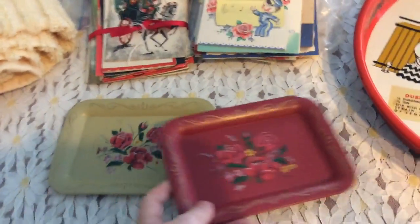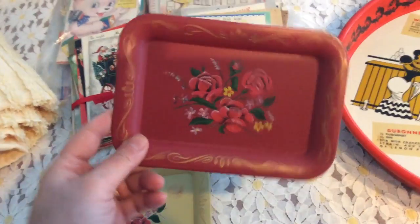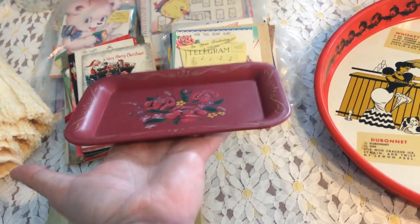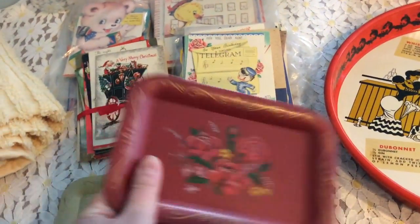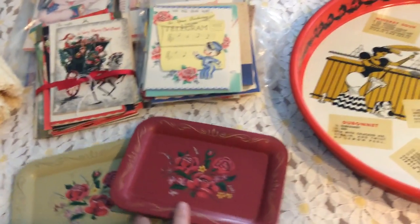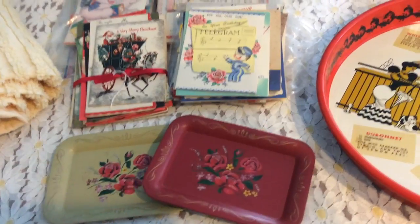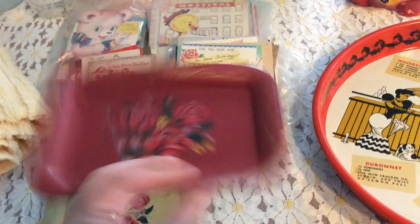Then I found a couple additional trays. These were at a different Goodwill, and I paid $1 a piece, but I love that they were such a tiny little snack size. And actually, I think I'm gonna put these on the collage wall that I've been working on. I thought they'd be perfect because I put the bigger metal trays that I got for my birthday on it, and they have the little flowers on them. Who knows? We'll see. Otherwise, I can't see using these for anything else.